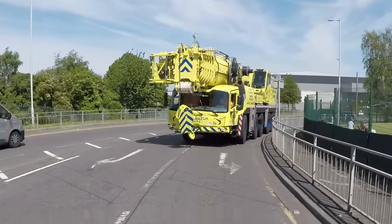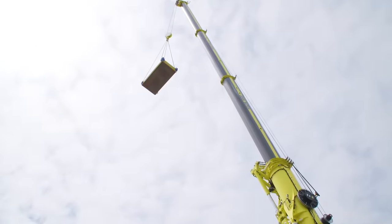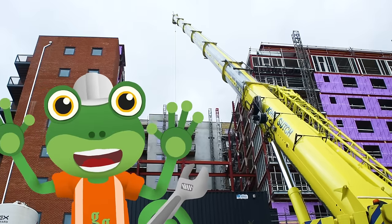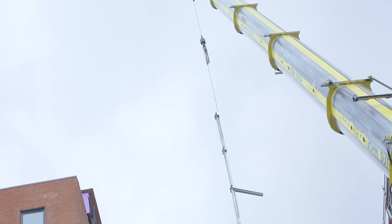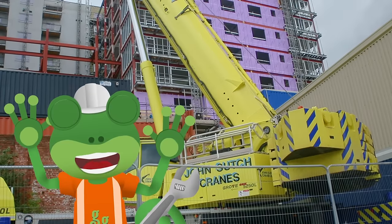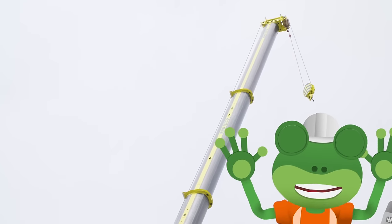Lift it high, lift it, lift it high. Say lift it, lift it high. Lift it high, high, high in the sky.